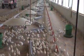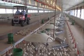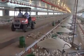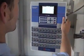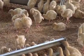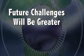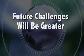So there you have it. That's the story of poultry, and your behind-the-scenes glimpse at how chickens and turkeys are raised. It is a highly advanced process, and one that has responded to today's world and the requirements for an entirely different model of food production. In the future, the challenges to grow more food will be even greater.